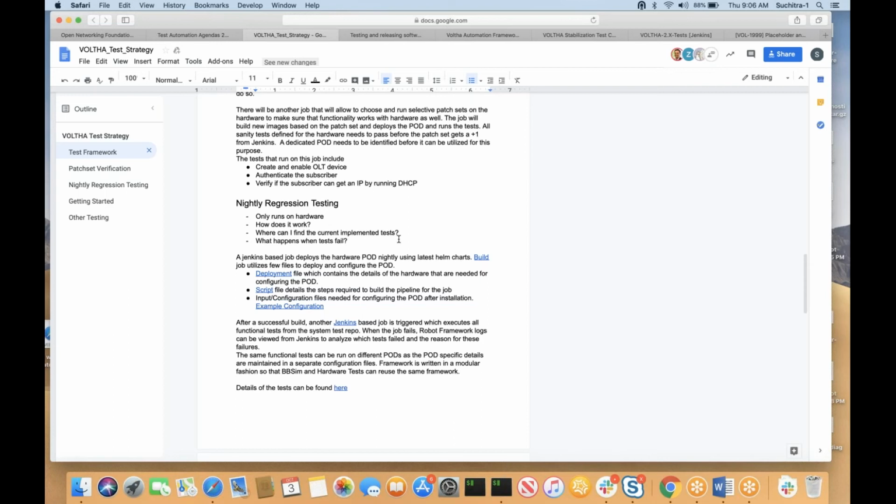Will it be possible to combine these two jobs in a single one with a parameter that specifies how many ONUs there are? Yeah, but the criteria is that the sanity one runs on patch set, whereas mine will run at different times during the day. Maybe just nightly, I don't know. Okay, so there are different criteria for the functional test than there are for the sanity test.